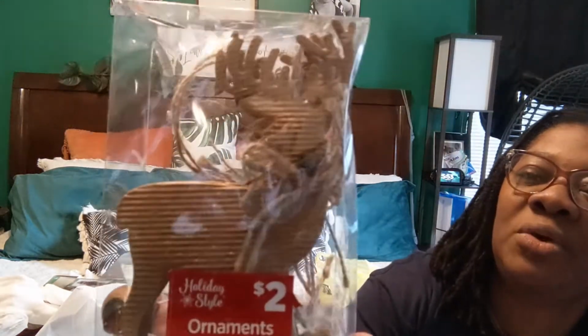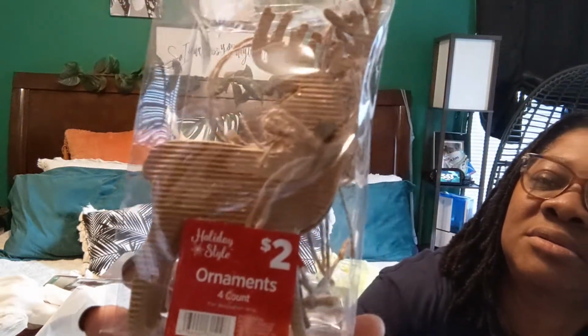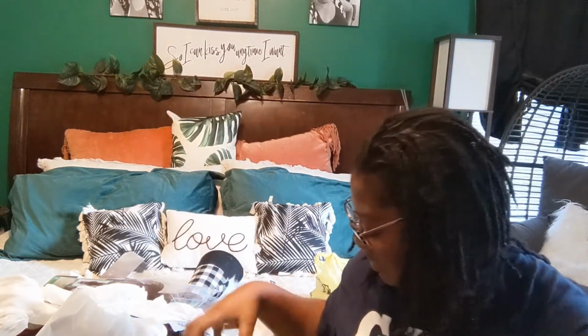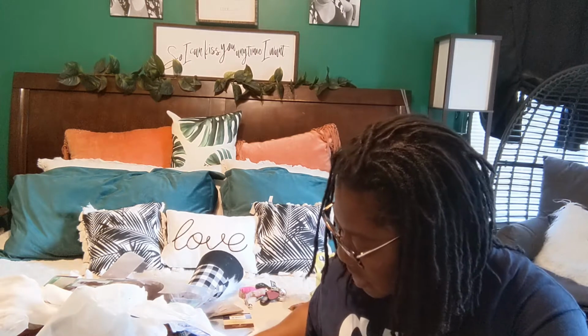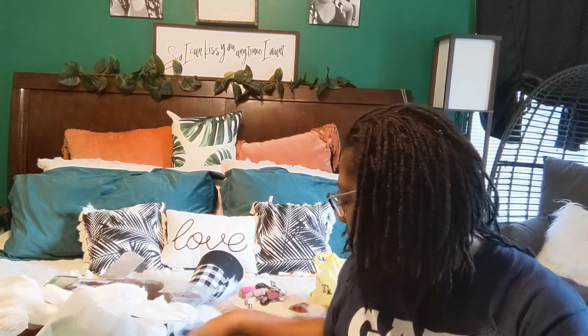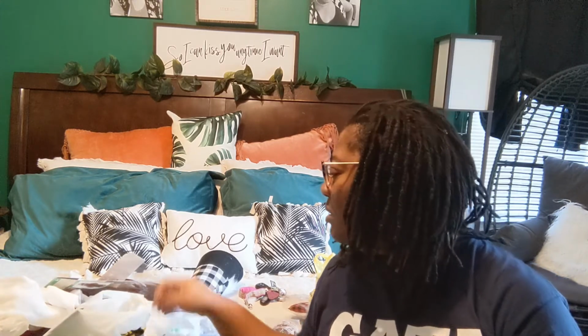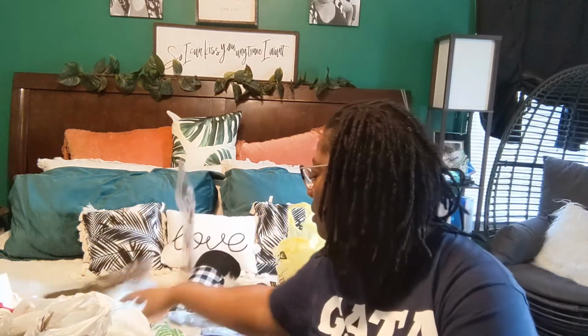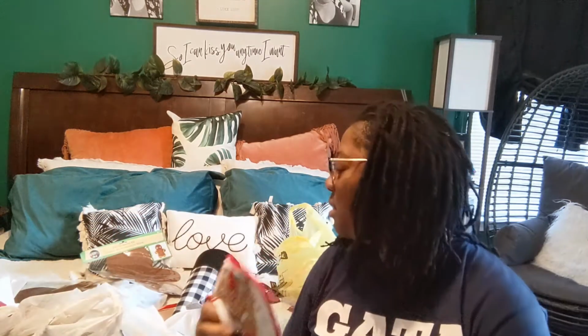And I got two packs of these deer ornaments. For $2, you can't beat that. And you get four in a pack. So that was a good deal. And I think that is it for Dollar General. Oh no, I'm sorry. I got all of these.